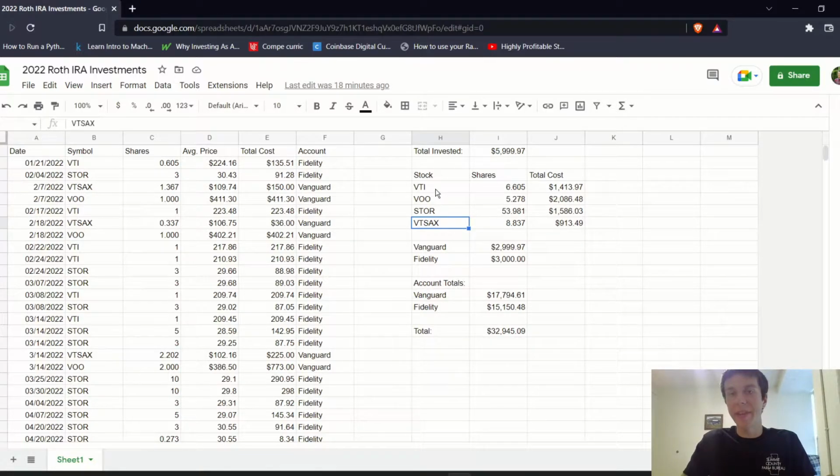It's essentially the same exact thing as VTI, but it's a mutual fund, which means there's a $3,000 minimum investment, and you can only buy it through Vanguard. But with VTI, it's just traded on the regular market, and there's no minimum investment. You can buy fractional shares if your brokerage allows it. So that's why I own those two, even though they're basically the same thing.